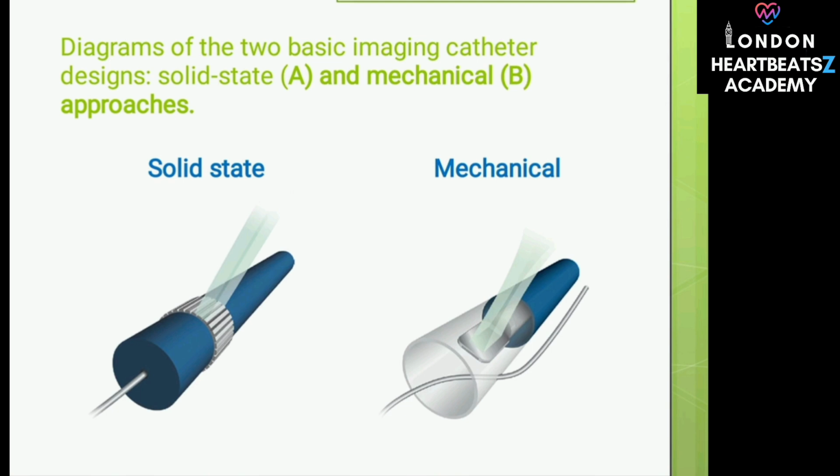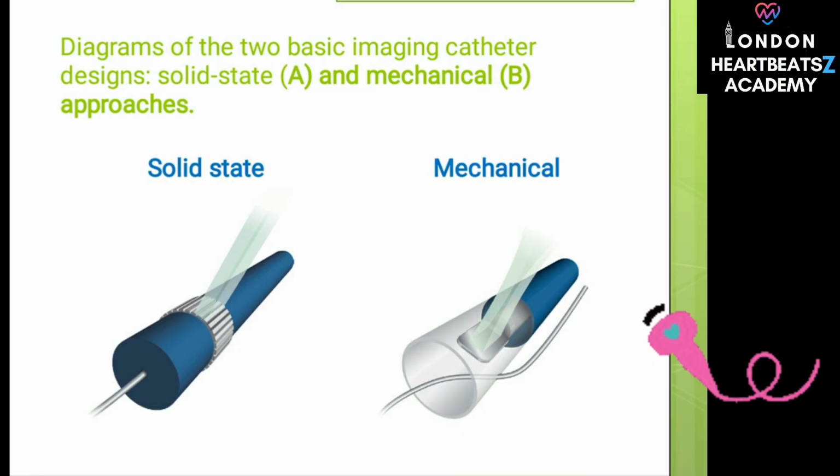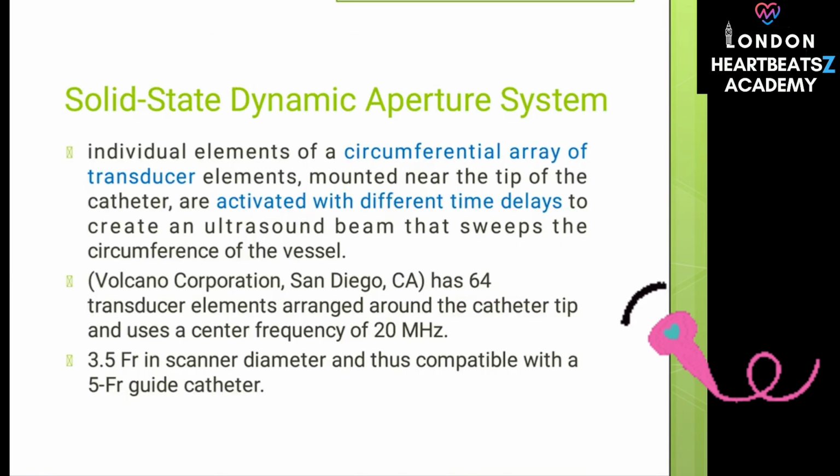Certainly. Let's start with the solid-state dynamic aperture system. Imagine a very small ring right at the tip of the catheter. On this ring are multiple individual ultrasound transducer elements. Think of them as tiny speakers that send out sound waves and then listen for the echoes. Lots of little speakers. Right. In the example from Volcano Corporation, they use 64 of these minuscule elements. These elements are activated in a very carefully coordinated way, with extremely precise time delays between them. Timed activation. Yes, this timed activation allows the system to steer the ultrasound beam electronically, effectively sweeping it around the entire circumference of the vessel. This rapid sweeping motion builds up that cross-sectional image we see.